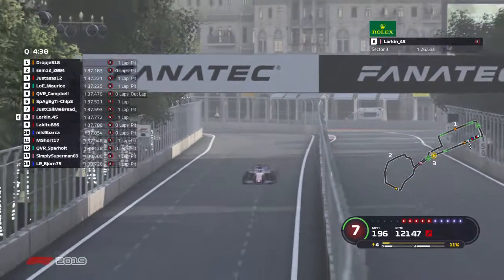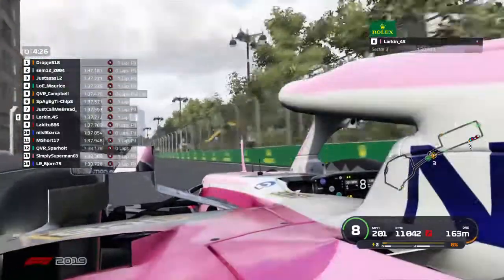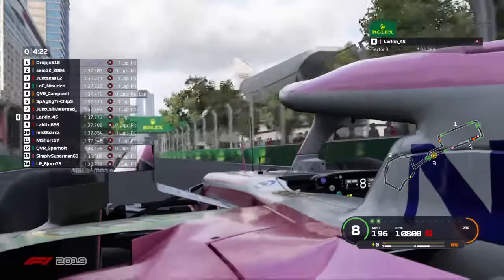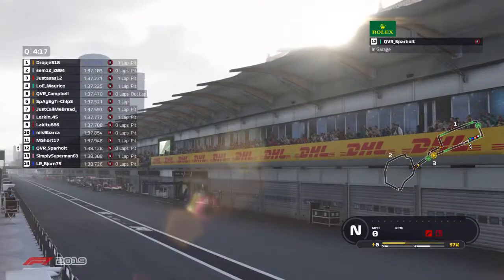We've got Larkin heading along the straight now. He's got low ERS mode. We can see that in the bottom right. And it's going to have to go into 0. I think he might have overused his ERS slightly because he's gone into the pits. That might have been an in lap though.